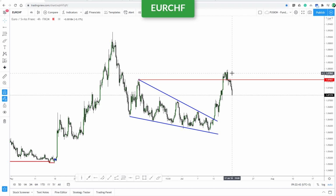And the first one is Euro Swiss franc that we shared last week. If you guys remember, we were looking for this breakout of this sort of ending diagonal. And we had quite an easy long actually. Personally, I didn't take it, but I see quite a few traders in our trading room took this one, and we did have these highs marked off as targets.